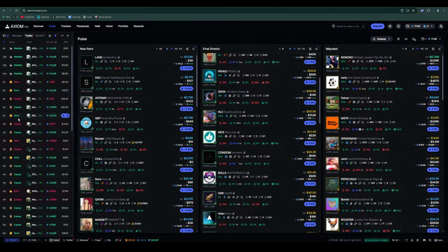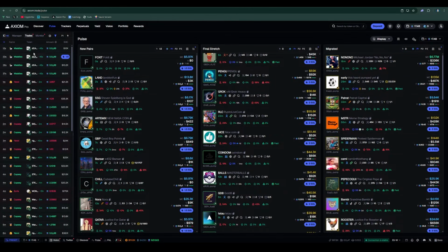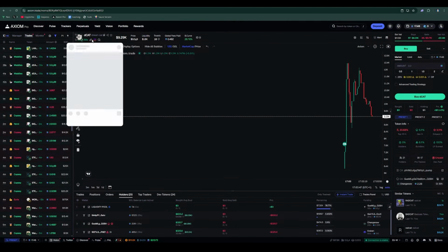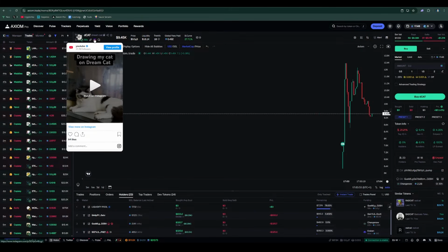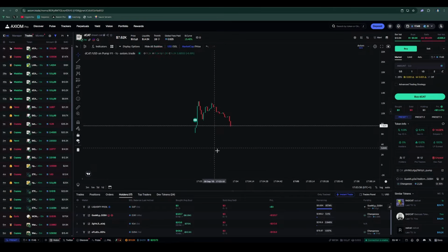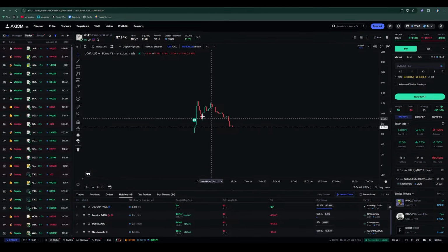So let's say, see here, this is what I use, my Twitter tracker. Waddles bought DCAT on my wallet tracker. So when I see Waddles buy it, I immediately look at what it is and if I should buy it. You can see here, it's an Instagram, so probably not going to do anything. No, it's just a picture of a cat. So there's no narrative here. It's just a random cat. So this is not going to send. This is going to go straight to zero and it's going to die off.